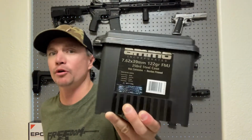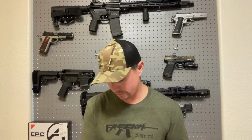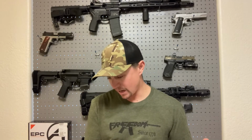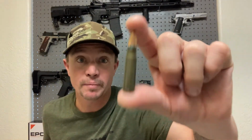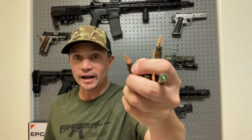This is from Ammo Incorporated. As far as I know, it's good ammo. It's non-corrosive, 122 grain steel case ammo. This is it right here. It looks good, and it's produced in the U.S. And the price was good. See, that's the thing. 250 rounds of this ammo was 99 bucks. So it's about 40 cents a round, I think it comes out to.